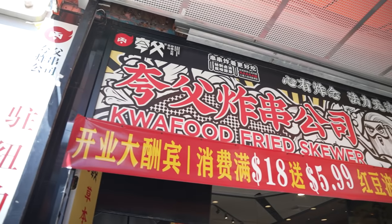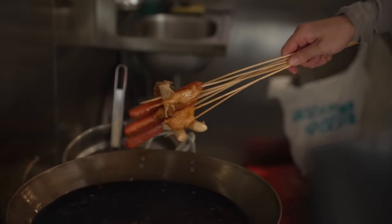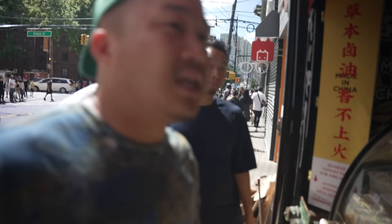Check it out, Flushing. All right, Perry, we picked a crazy day. The lines for everything are out the door. Where we at? So this is a skewer spot I come to sometimes. They deep fry everything instead of traditionally on the grill. So you pick what you want, and then they fry it right there in the pot.